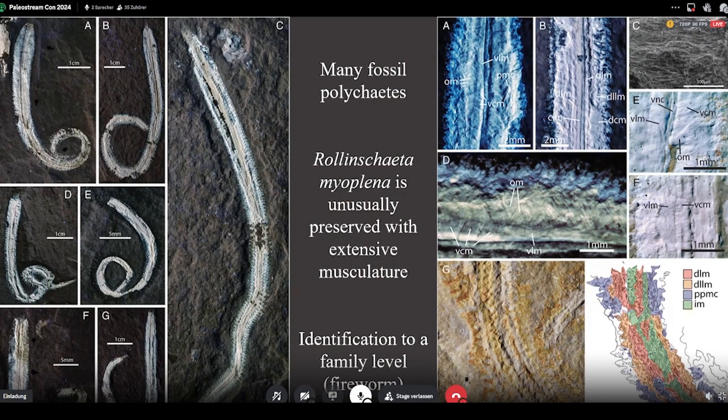And we even have all sorts of fossil polychaetes, almost all of which are represented by fragments of jaws and stuff like that. The whole animal doesn't really tend to preserve well. But a great exception to this is Rolinskita, which is unusually preserved with extensive musculature in several specimens. This allows identification of this taxon as a fireworm, to a family level, which is a very rare thing among fossil polychaetes. They're often just polychaete indeterminate.